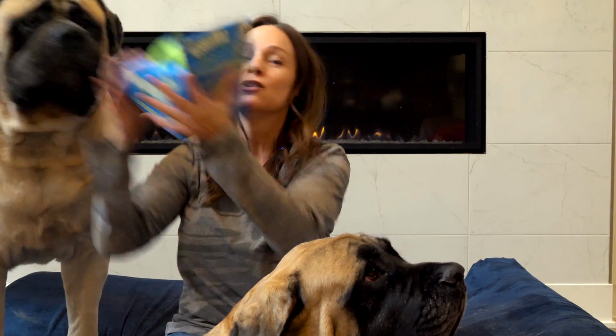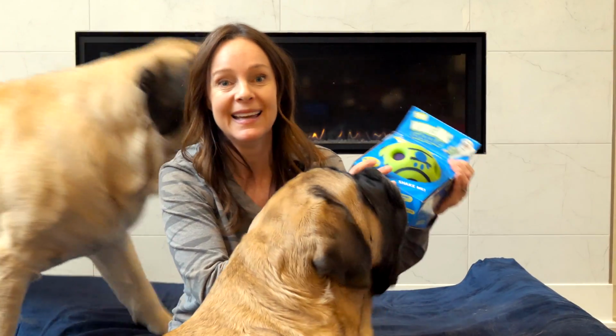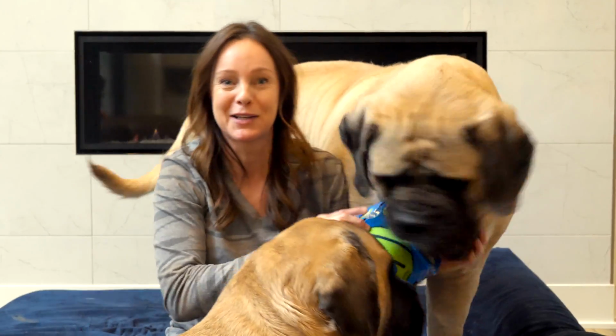And lastly, there are a few other toys I want to mention. This one is an annual favorite. This is the Giggle Ball, and as you can see, the sound makes both of my dogs go berserk.